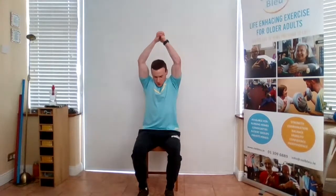Now, keeping those hands together, but now lengthening or straightening those arms out and just beginning to raise up nice and high now. We do not have to reach a perfect overhead position. Rather, I just want you to work in a range that's comfortable to you, as high as is comfortable to you here. So just continuing through that movement.